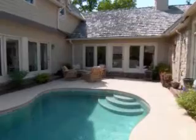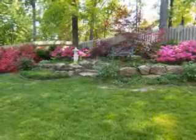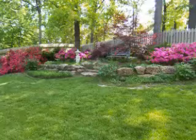The pool area is a great place to entertain, while the backyard is a wonderful place to relax.